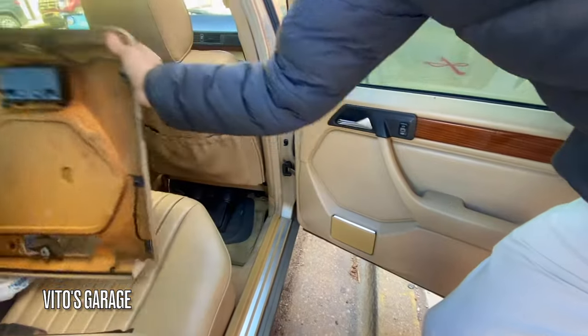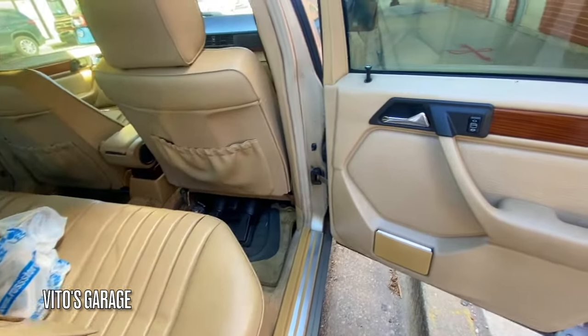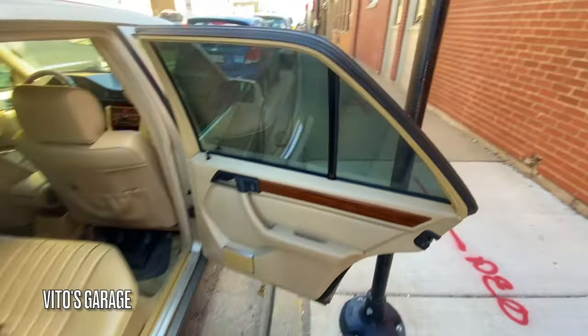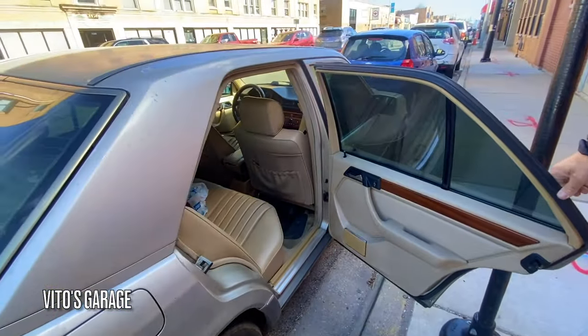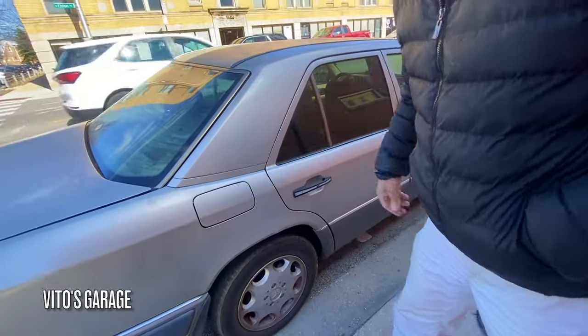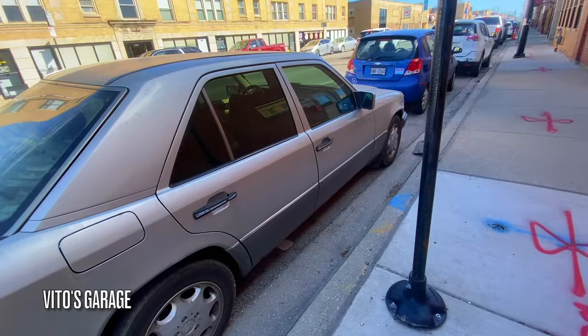This is for the door. Wow, it's great, great condition too. Nice, I love this wood. It's real wood, you know what I mean? It is real. Gosh, I thought it was plastic, but it's not. I love this thing. Original wheels. I love everything about these cars. They're amazing.